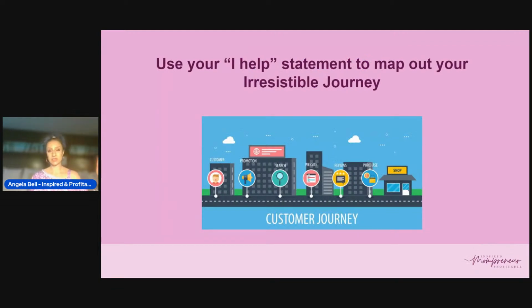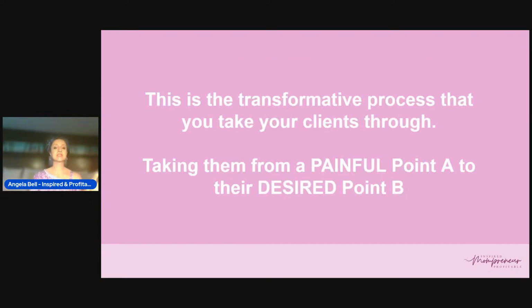Now we're tying days 2 and 3 together. You want to use your I help statement to map out your irresistible journey. So this is the transformative process that you take your clients through. It's getting them from their painful point A to their desired point B. And in our perfect customer persona, we identify what their painful point A is, right? This is knowing them intimately.